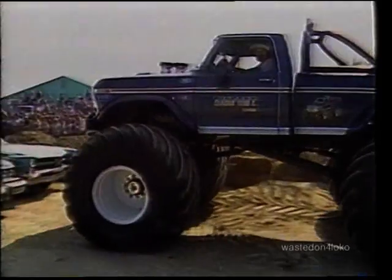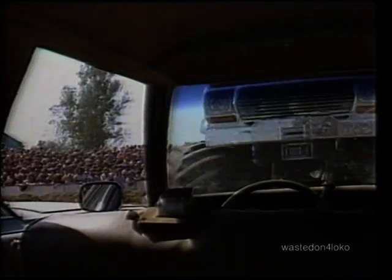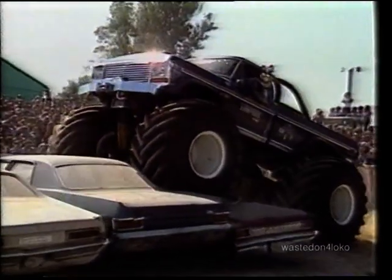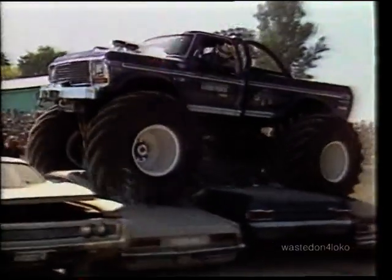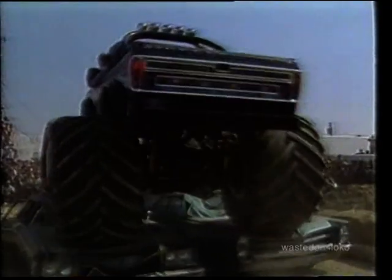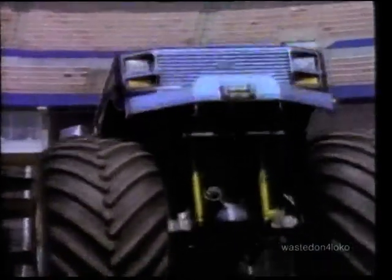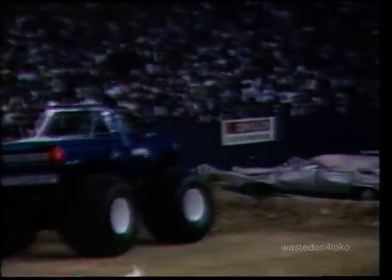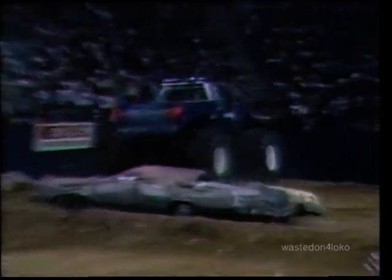And this is what it feels like to be in the driver's seat for a crush. Hanging on the steering wheel, and you put your foot down on the throttle, and you go flying through the air. According to Bob, it's not all that dangerous if you're in the right truck, so don't try this with yours at home. These days, Bigfoot is challenged by more than just crushing cars. The events require a combination of skills.